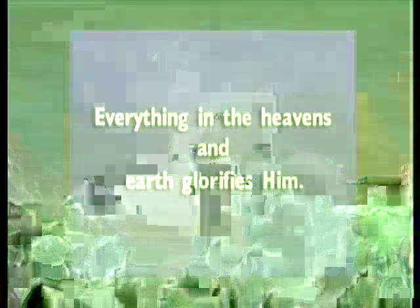God's creation is mentioned as follows. The Creator, the Maker, the God, to him belong the most beautiful names, everything glorifies him, he is the Almighty, the All-Wise.